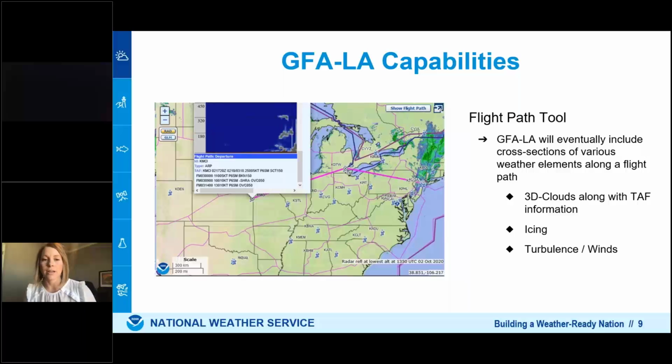Another really cool thing that we're excited to incorporate into the GFA-LA framework is a flight path tool. Right now, if you use the GFA or the HEMS tool, you can type in points and get a flight path in a pink line. It'll give you a general sense of what's happening along that path line. What we're planning to build in is a tool that will give you a 3D cross-section of information along that path. The example on the left shows a prototype of how that might look for clouds. You'll have a vertical profile of the clouds you can expect as you're flying along, and right below that the TAF information at sites that have TAF information. We're also hoping to include icing information in a 3D format like this, as well as turbulence and winds. So this will be really cool once we get that capability in there as well.